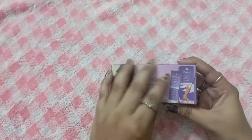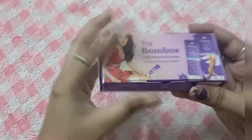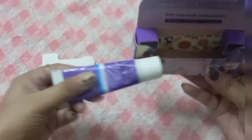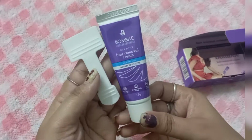For those looking for a painless hair removal option, I got the Bombay Shea Butter Hair Removal Cream. This 15-gram pack was just one trial point. It's gentle on the skin thanks to the shea butter and effectively removes hair without any irritation.